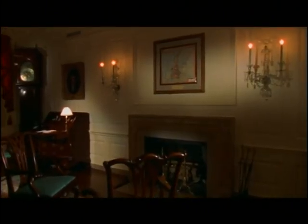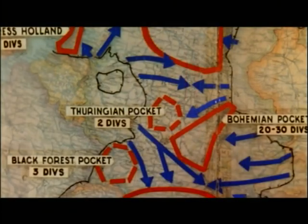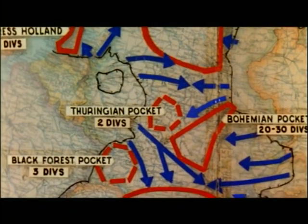The nearby map room, now a sitting room, was used by President Roosevelt to track troop and ship movements during World War II. Security was so tight that his Secret Service agents had to wait outside the door.